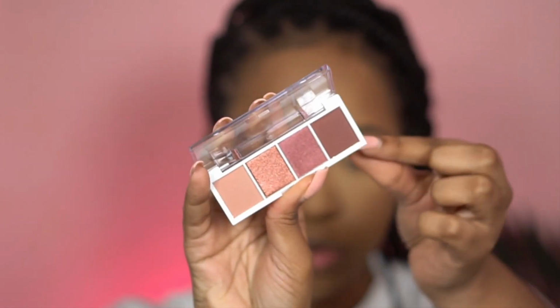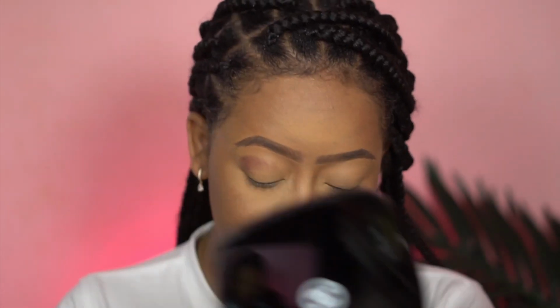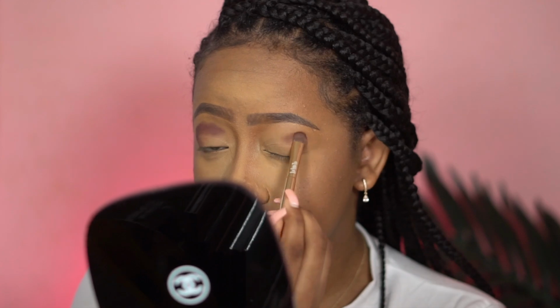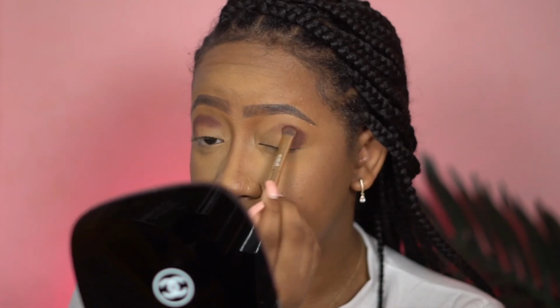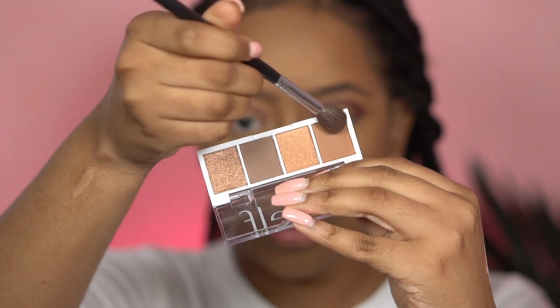Okay, so I'm going to start with Very Bad, and I'm going to use this shade right here and build it into my crease. These shadows are very nice. At first when I started using e.l.f., the shadows didn't really have that much payoff. It wasn't good, but these are really nice. So I'm just placing this shadow and then I'm going to blend it out later. So I'm gonna blend this out using this shade right here in the Pumpkin Pie palette.